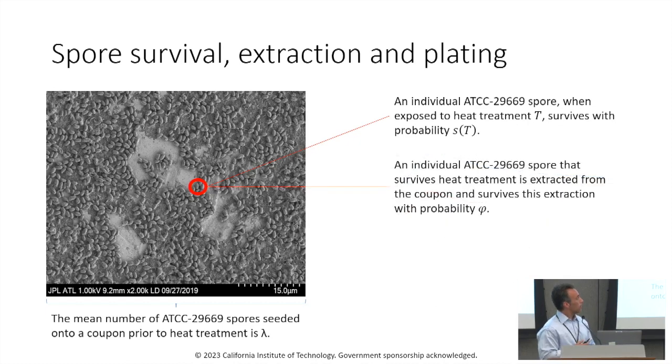Okay, and then there's a term phi here. And so given that a spore has survived the heat exposure, what's the probability that it is extracted successfully from the coupon into the culture? Okay, that's the latter part of the process that we're talking about, after the exposure to heat.